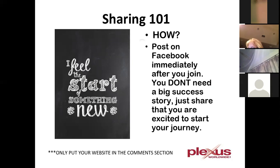So share immediately. You can make a post on Facebook, tell your friends, say, guess what? I am starting on this new adventure. I want to be as healthy as possible. I've discovered something called Plexus. It's helping a lot of people, and I'm really excited. If you want to do it with me and we can be accountability partners together, just let me know. You would be surprised at how many people might message you and say, hey, that sounds really interesting. I would love to try this with you. So don't wait. Get on Facebook right away and tell people what you're doing, because that's the beauty about Plexus.